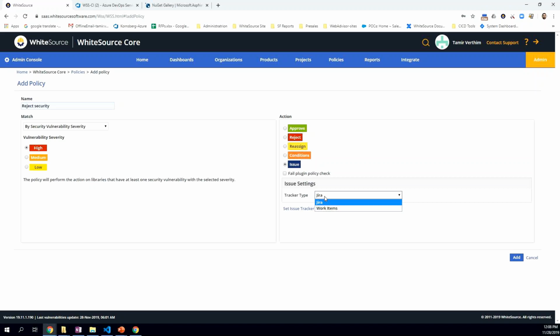Any question about the policies? Can we integrate this with open source, Jenkins? Yes, of course. I can show you how it looks in Jenkins.